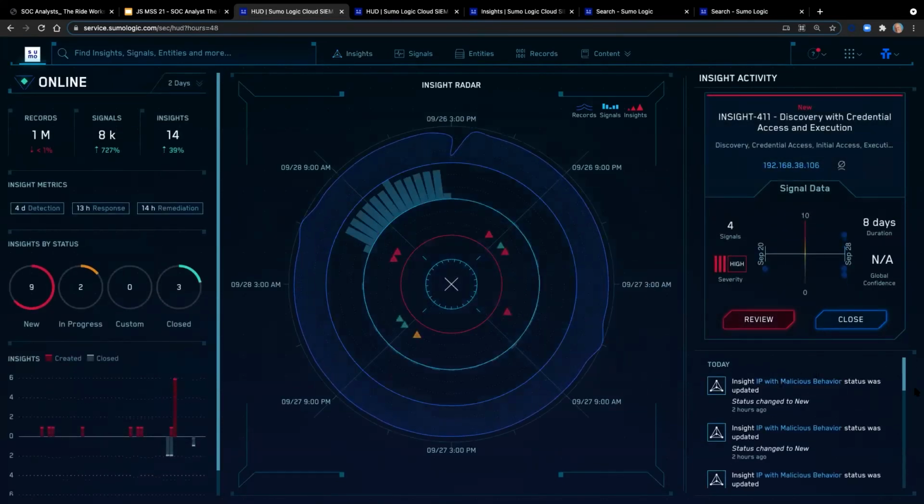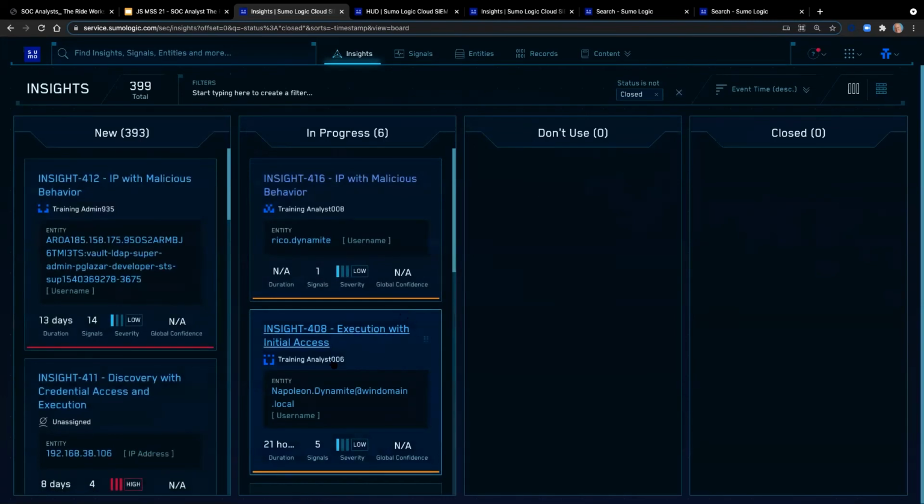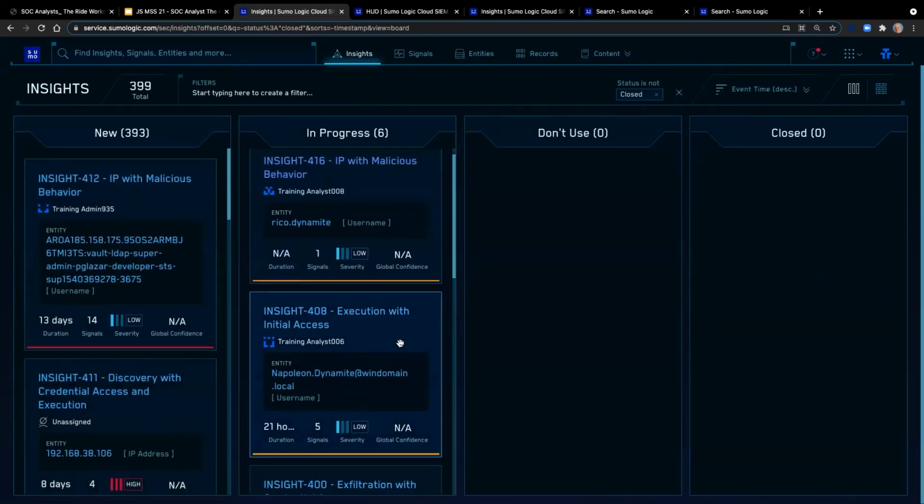All right, so we got 10 minutes. So what I want you to do is just kind of log in and check other ones out, right? So depending, again, you're not going to break anything. And if you do break something, don't worry about it. Go into an insight, pull up a list and see which one maybe looks interesting to you.